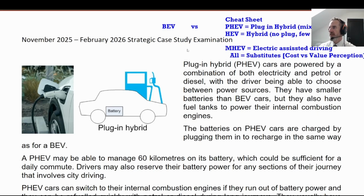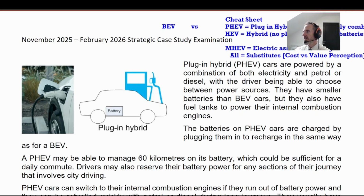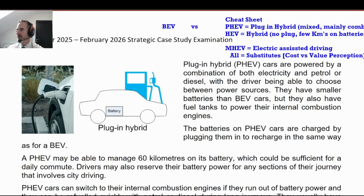So I was like, well, we've got the plug-in hybrids, so they're mixed, mainly combustion engine. We've got the hybrid, so there's no plug, and we get a few kilometers on our batteries. We've got the motor assisted, electric assisted driving, which they say doesn't even really count as a hybrid per se, because it uses the battery so little. And then we have our BEV, our battery electric vehicle.